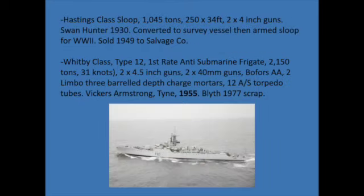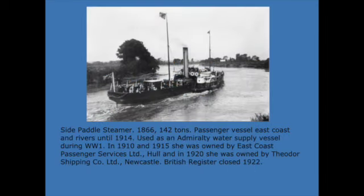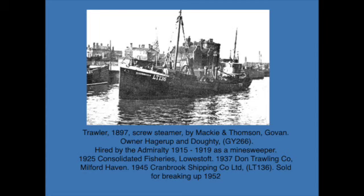A couple of other ships called Scarborough. There was a sloop, and then finally the frigate that you can see below there that was scrapped in 1977. There was a side paddle steamer called Scarborough, and this was the trawler called Scarborough. And then of course there's families in Scarborough called Scarborough as well, aren't there? So we should trace all these things, really.